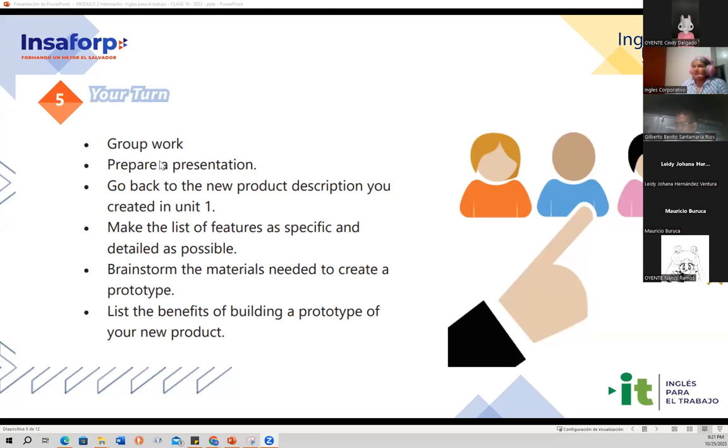Okay, so prepare a presentation. Go back to the new product description you created in unit one. If that applies for this presentation, you can use that product. If it doesn't apply, you can change the product. Then make the list of features as specific and detailed as possible. Brainstorm the materials needed to create a prototype. What kind of materials are you going to use? Think on that.